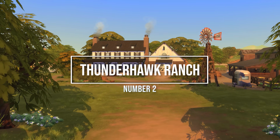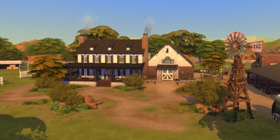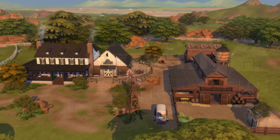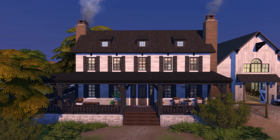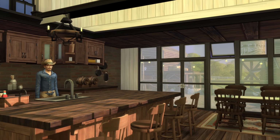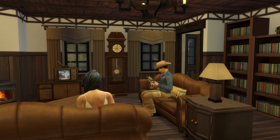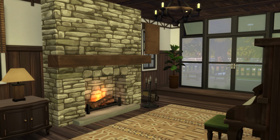So this was the build that I really wanted to get out for the new expansion, the Horse Ranch expansion. It is on a 64 by 64 lot in the world of Chestnut Ridge. And it consists of a colonial farmhouse with 3 bedrooms. I did 2 double bedrooms and a children's bedroom in this house. It also had a huge kitchen and dining space for you to entertain all your friends and family. And 2 living areas as well. One of them being more of a living room and the other being more of a music room where the family could get around by the piano and stuff.